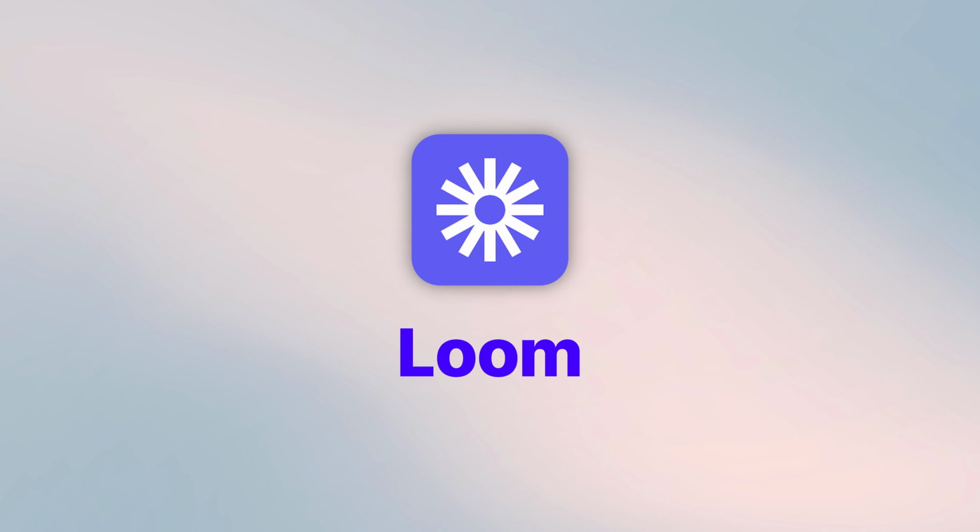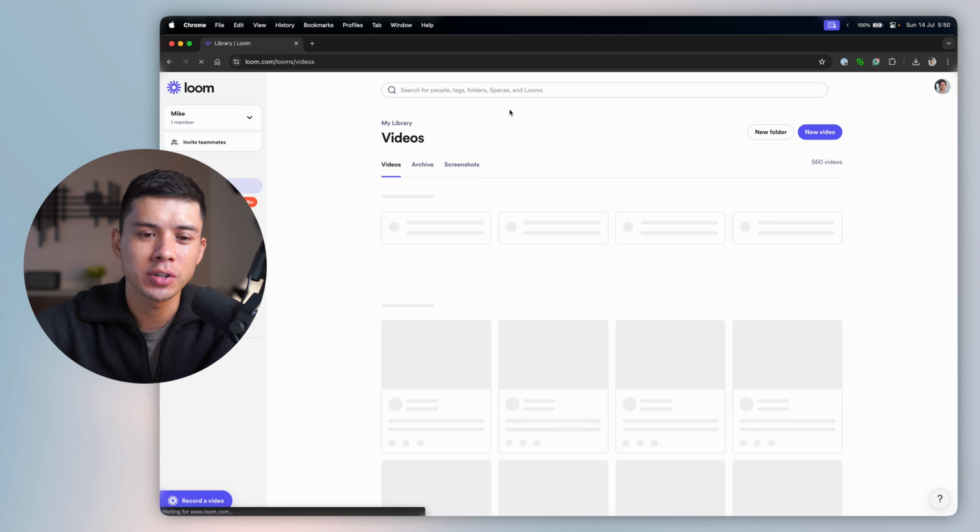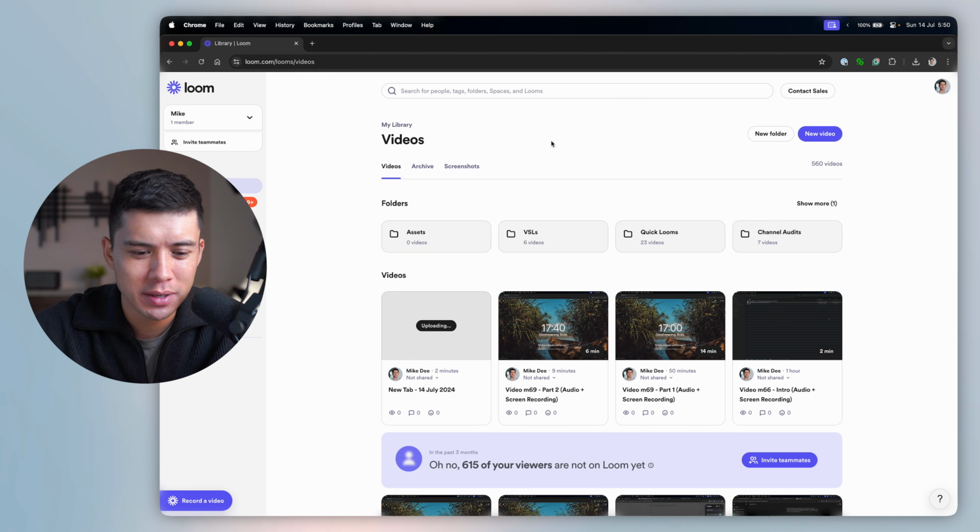The next app that I'm going to talk about has saved me more time than all of the apps that I've talked about in this video combined. And this is Loom. So Loom is essentially a screen recorder that records your screen and your webcam at the same time. And it's like, okay, why is that so helpful?